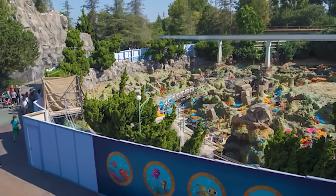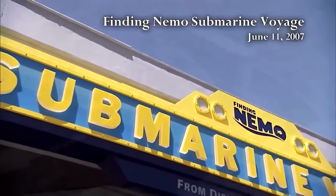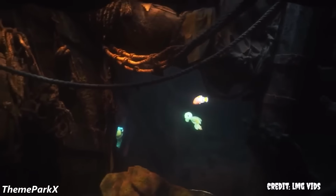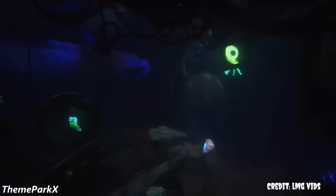Then, in 2005, the lagoon was drained. In 2007, Finding Nemo's Submarine Voyage was open. This attraction is very similar, but a lot more friendly, using the newest technology at the time. The characters are projected in the scenes. While the attraction is friendlier, it doesn't mean that people with submechanophobia will not feel a little uncomfortable. This ride is full of creepy scenes, but the creepiest one is probably the anglerfish scene.